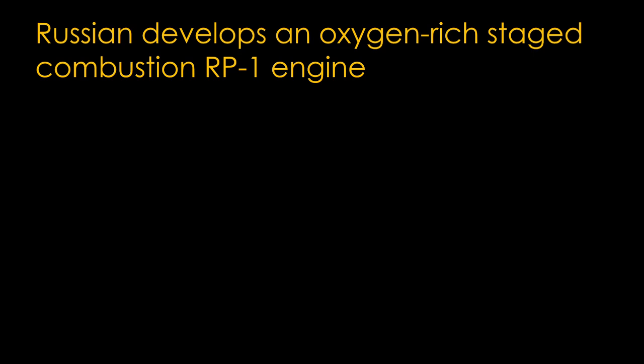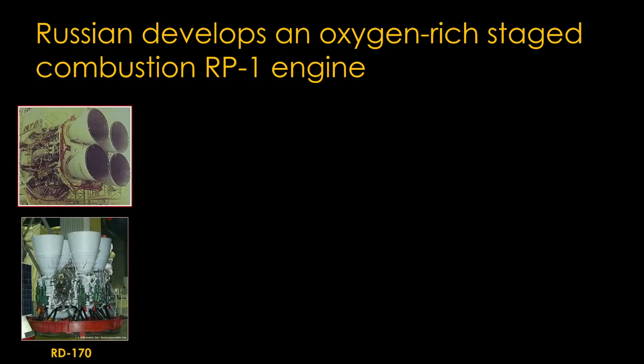And this is because doing what's called a staged combustion engine with RP-1 means you have to deal with very hot oxygen. And very hot oxygen likes to burn, well, pretty much everything. So it's very hard from a material perspective to develop such an engine. The Russians put in the effort, and it was difficult, but they managed to come up with an engine. They built an engine called the RD-170. They built this originally for their big Energia booster, which only flew a couple times.